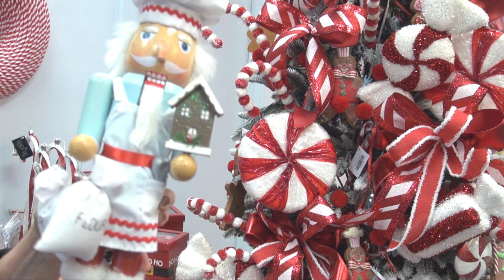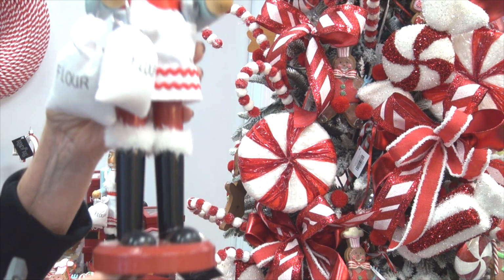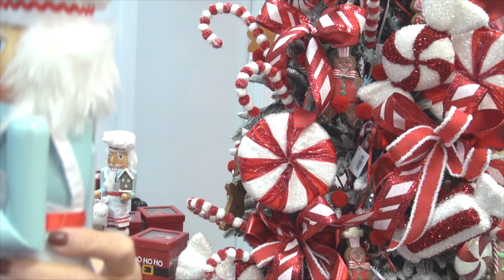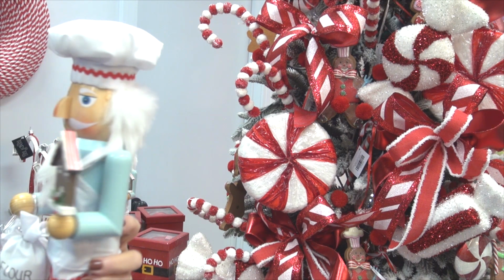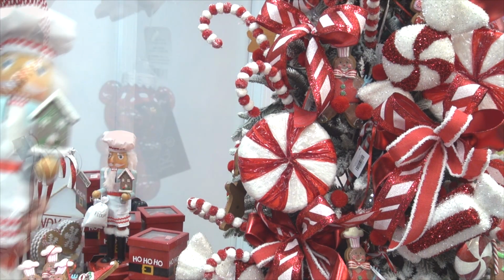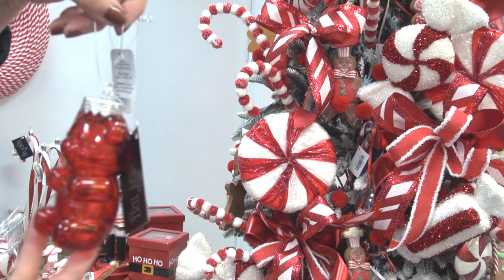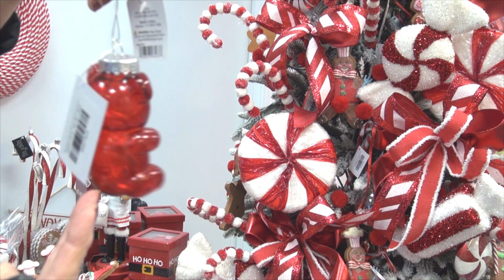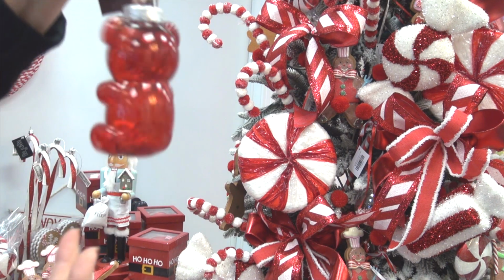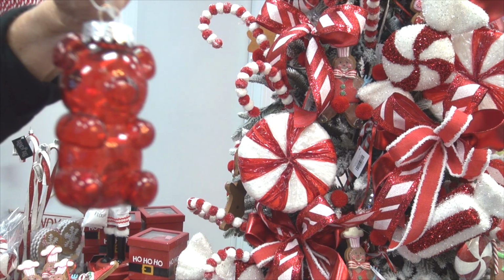This nutcracker is from Raz. It's about 14.5 inches tall. It's made out of wood, and the number is 3716233. It's $29.99. It's got a lot of detail on it. These are little gummy bears from Raz. They're about 4 inches. They're made of plastic, and the number is 3932776. They're sold on the website as a set of 2, a red one and a green one, for $7.50.